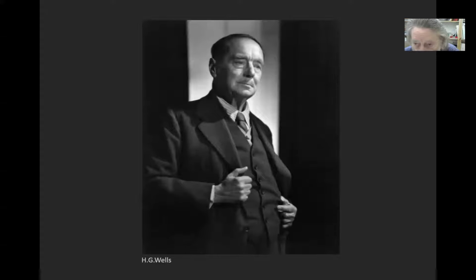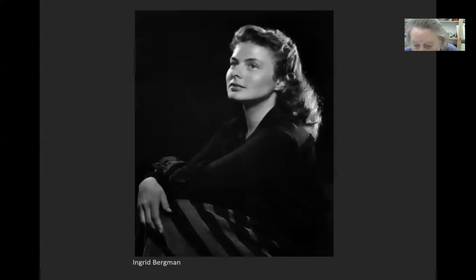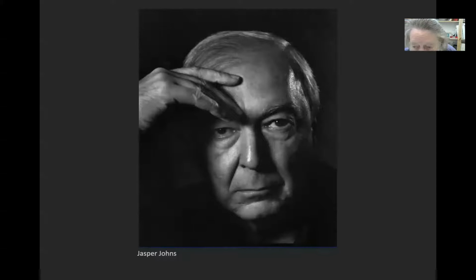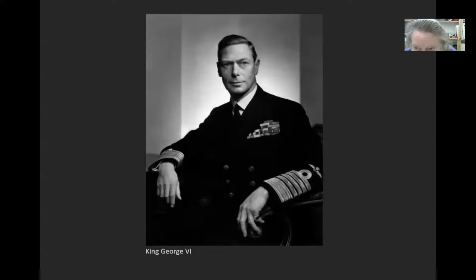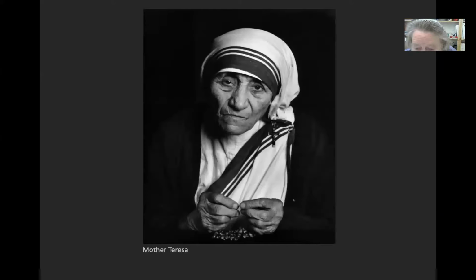H.G. Wells, science fiction writer. Think of War of the Worlds. Ingrid Bergman. Again, an impeccable complexion, and it's a light sheen on her cheek and her forehead. Also, a light skimming part of her forehead on her right side. Still, she is absolutely beautiful. Jasper Johns is a fine artist. Judy Garland. King George VI. If you've seen The King's Speech, this is the stuttering king. Mother Teresa.